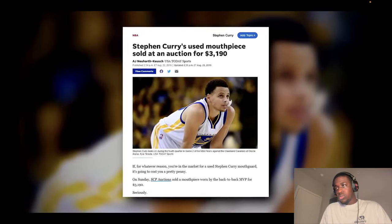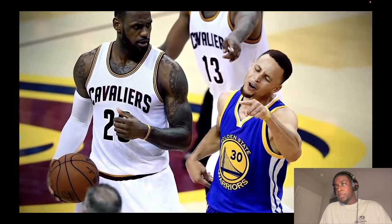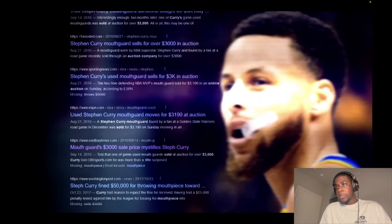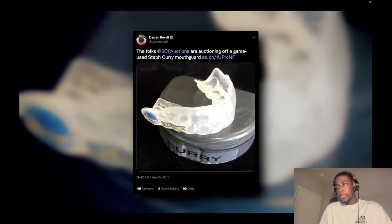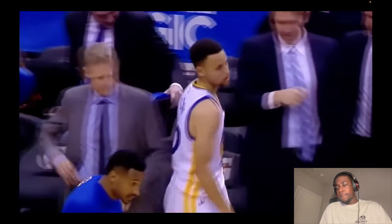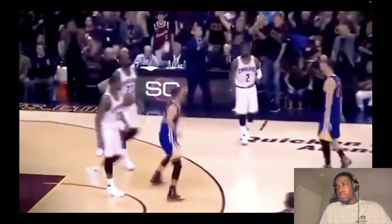I automatically assumed that it had to be the one from the throwing incident in that year's finals, because again, every article said 2016. But apparently all those search results were about a completely different Steph Curry used mouthguard that just so happened to sell for $3,000 around the same time. This one, which has Curry's name and number as well as the Warriors logo on it, was picked up by a fan after Curry had left it on the bench earlier in that 2016 regular season, which is cool and all, but just imagine what the value of this one from the 2016 NBA Finals is, if that's how much a regular season one went for.